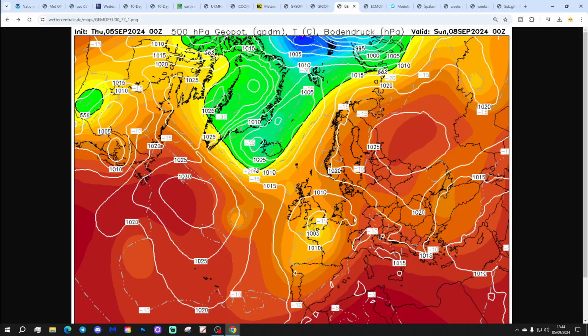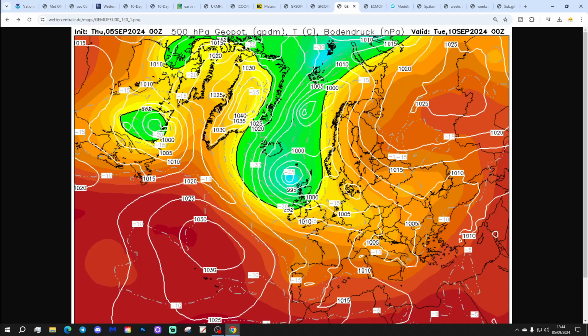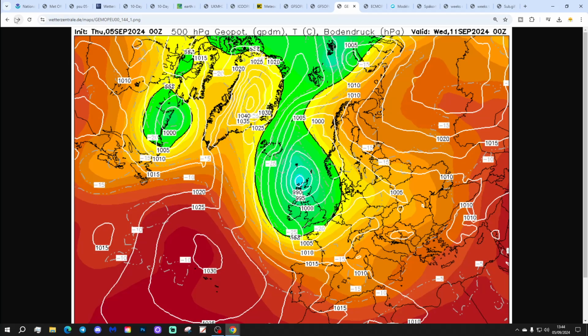GFS, again, with low pressure coming up from the south, Saturday and Sunday bring bouts of rain in with it, and then once that gets out of the way into Denmark by midnight Tuesday, low pressure then is deepening, a new low pressure deepening to the north of Scotland, bringing a band of rain across the country and also introducing cooler winds from the northwest.